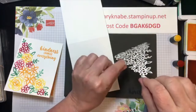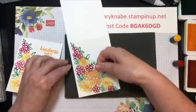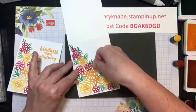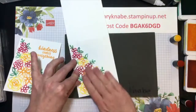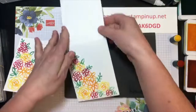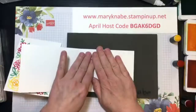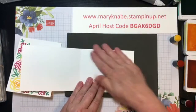I'm going to carefully lift this up, and I'm going to place it on the corner of my card front. I like to press it down. Oh yes, good idea, Nancy. You can use the adhesive sheets.